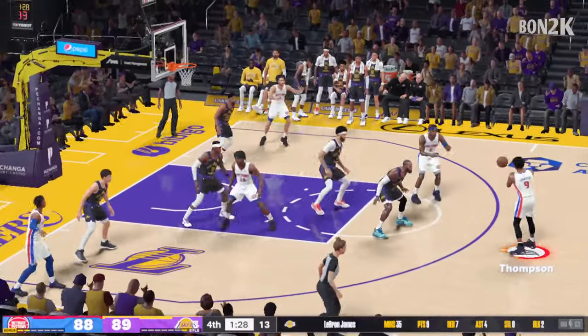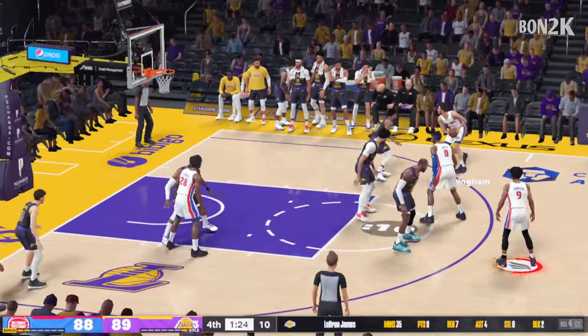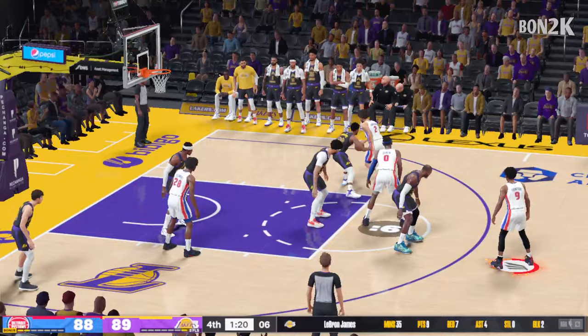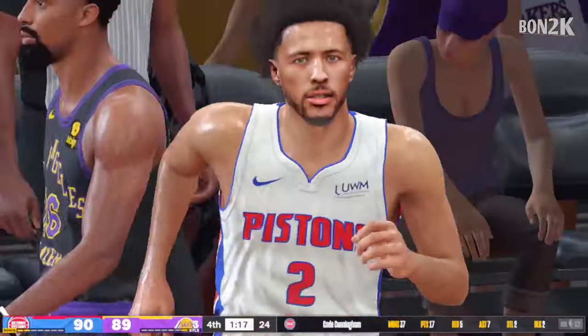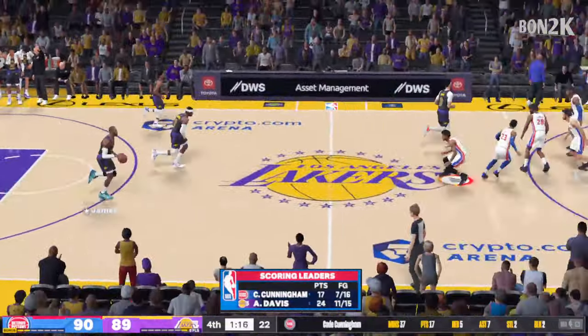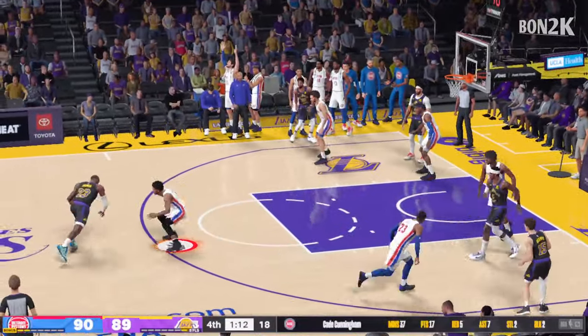Thompson outside, pass to Durant. Cunningham against Dinwiddie. To take the lead, that one falls. Cunningham's got 5 points in the quarter. Yes, sir. Cunningham embracing the role of a leader.